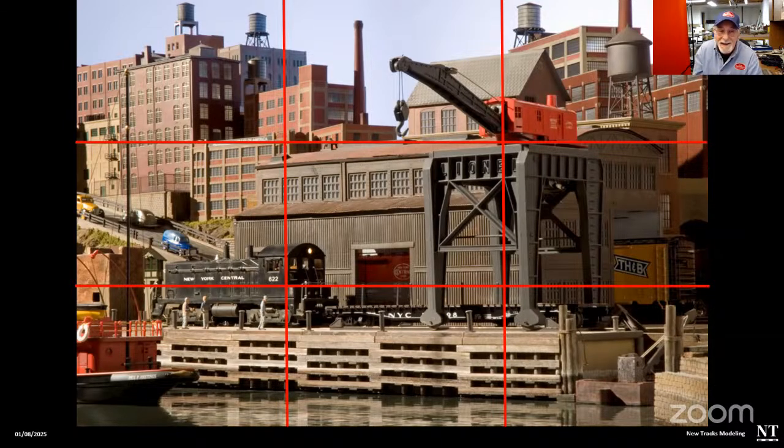Well, that also gives me greater depth of field, plus it compresses everything. And when you compress it, that makes everything look closer together. Think about when you see a baseball game televised and you see the pitcher and the catcher, and they're almost right next to each other. That's because they're using an extreme telephoto lens to shoot that. Well, for model railroad photography, it's great.